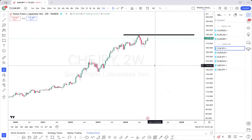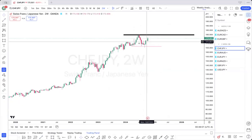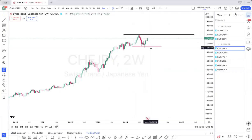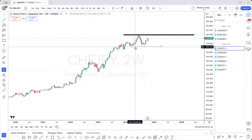All right. And as you can see, based on the 2 week, price swept that low. Price swept the low and is now pushing back up to the top side. Now it could sweep this high and then sell back down, or it can break above, pull back, and then continue buying. Because based on this 2 week, there was no candle close below.